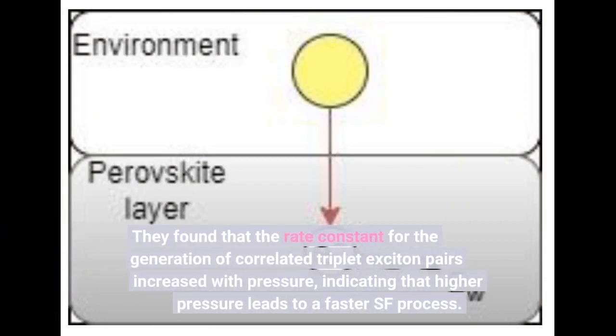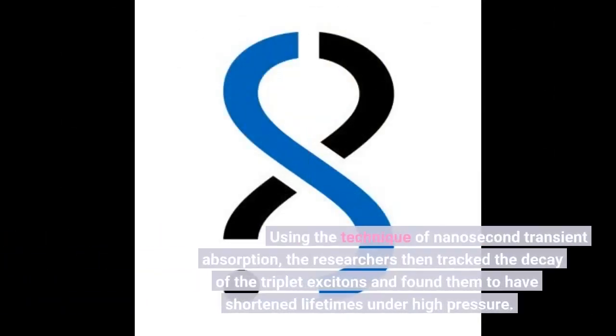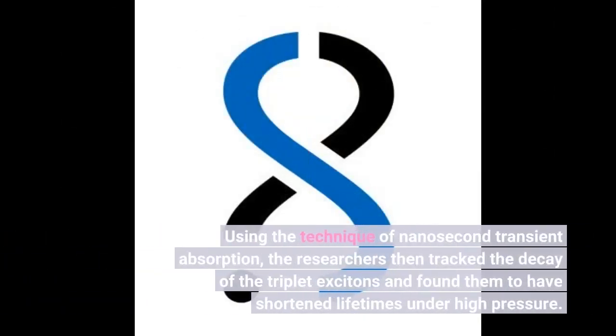They found that the rate constant for the generation of correlated triplet exciton pairs increased with pressure, indicating that higher pressure leads to a faster SF process. Using the technique of nanosecond transient absorption, the researchers then tracked the decay of the triplet excitons and found them to have shortened lifetimes under high pressure.